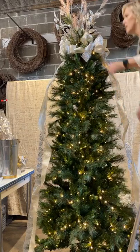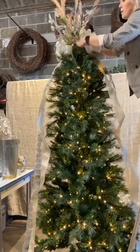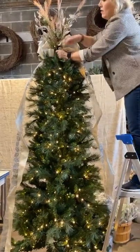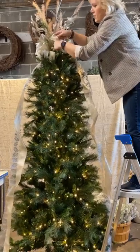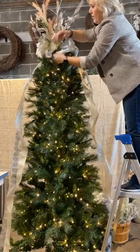So our topper, like I said, if you had an angel or something that you were wiring up into the top of your tree, you would want to put that in front of the top and use some wire to secure it. I don't know a lot of people doing angels on trees anymore. It used to be the thing. But, you know, we've been at this for 25 years. So we've seen it all. Seen it all, done it all, I think.